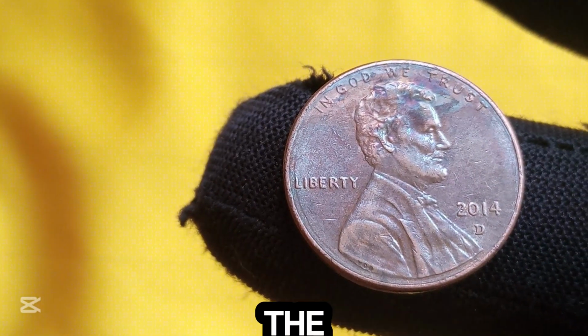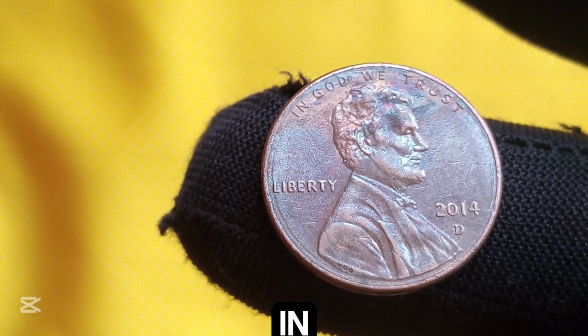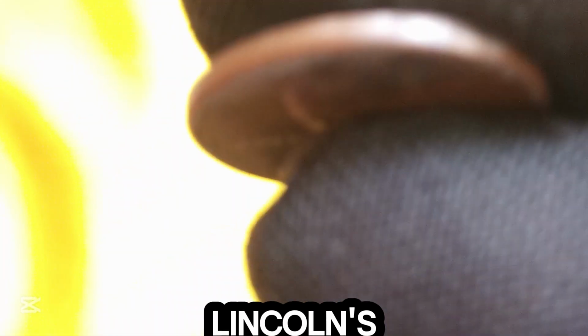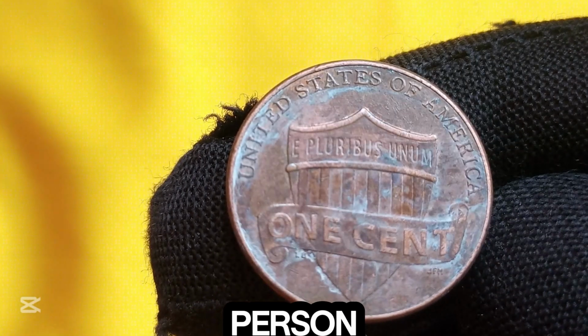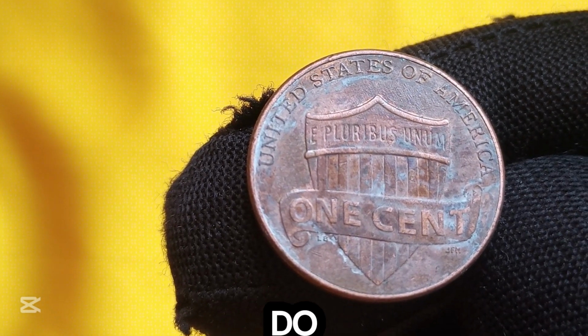Let's get started. The Lincoln penny, a staple of American coinage and one of the most iconic coins in U.S. history, first hit circulation in 1909. That year marked the centennial of Abraham Lincoln's birth, and he became the first real person to be featured on regular issue U.S. coinage. Now for the fun part, how do you find one?